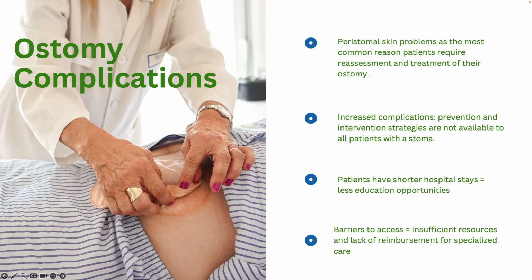And then additionally, on top of that, we encounter the barriers to access. So there's insufficient resources, not enough clinics to go to afterwards, or access to professionals. So lack of education. And then there's a lack of reimbursement for the specialized care. So no wonder we end up seeing all these complications, right? But let's go ahead and try to bridge the gaps and see what we can do.